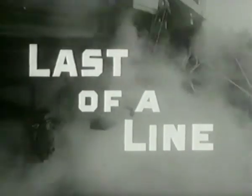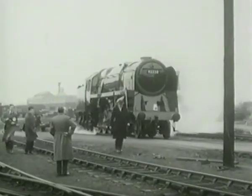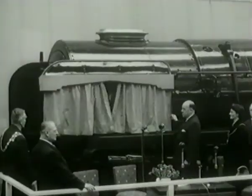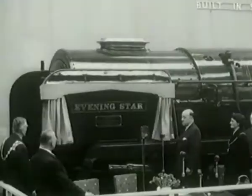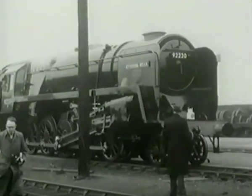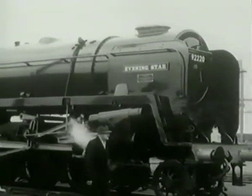The beginning of the end came in 1960. Swindon and a new locomotive that's already historic. The last steam loco to be built by British Railways. The official unveiling revealed its appropriate name. Evening Star points to the inevitable end of a very popular age, the age of steam. It's always been locos like this that made boys want to be engine drivers.